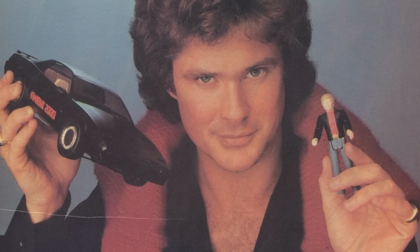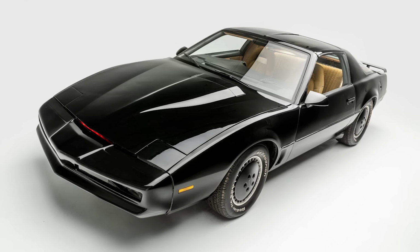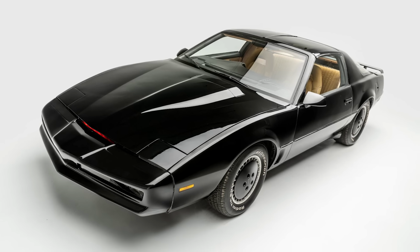While David Hasselhoff may have been the actor with the lead role, the customised Pontiac Firebird Trans Am used as KITT was the real star of the show. And Knight Rider also had that classic theme music that's been my personal ringtone for years now.